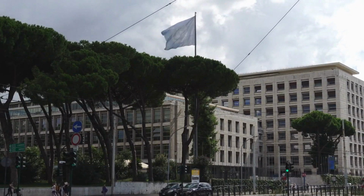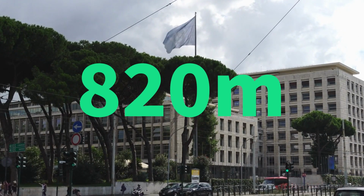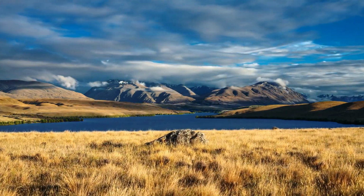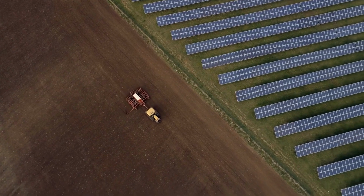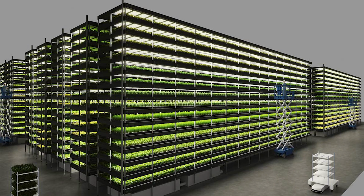It's hard to imagine, but there are people in this world who don't have enough food to eat. In fact, according to the United Nations, there are currently over 820 million people who are chronically undernourished. And this number is expected to increase due to population growth and climate change. But what if there was a way to produce food that didn't require all the land, water, and other resources that traditional farming does? That's where vertical farming comes in.